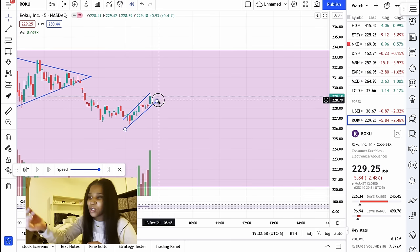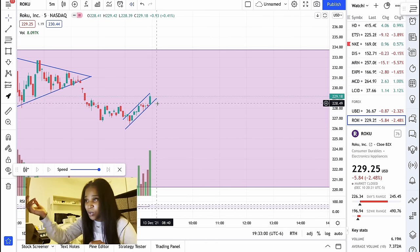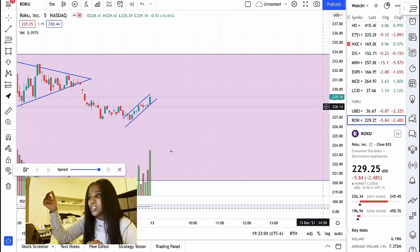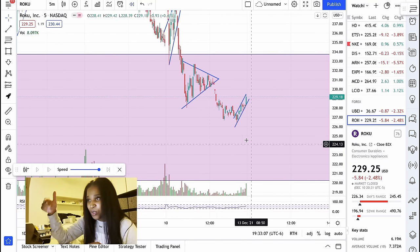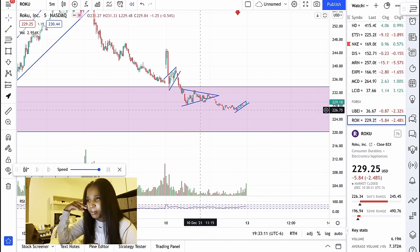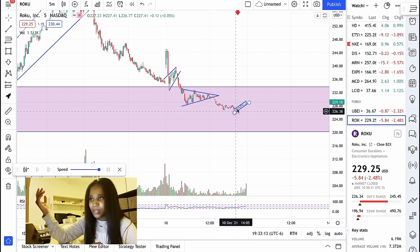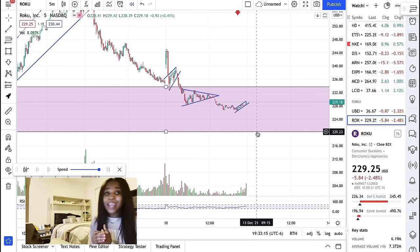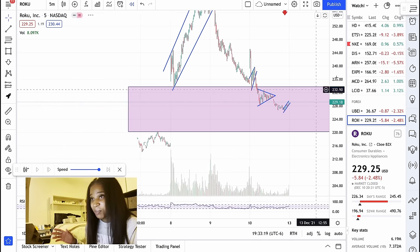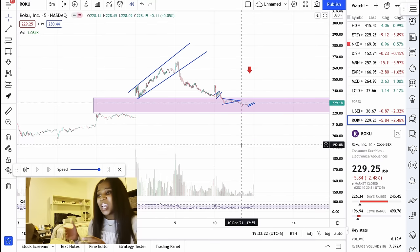But what this looks like, this is what it's looking like to me, it's about to do. And we won't know because market is closed. So as you can see though, it is forming lower lows and lower highs every single time, lower lows, lower highs. So that is indicative of a downtrend. Now, that is pretty much all I saw with Roku. I just wanted to break it down.